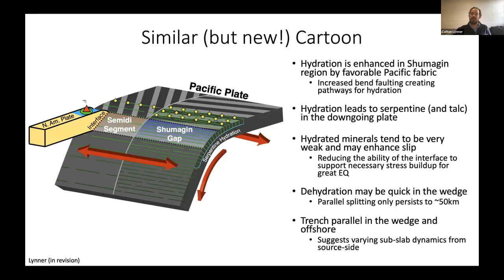This is dependent upon hydration, but I think we have very strong evidence for that with these shear wave splitting observations. Now, this is the sort of hand wavy part of this, and you can't talk about a subduction zone without a brief addition of earthquake behavior. This slab hydration and serpentinization can lead to a weaker interface and might allow for increased slip along the boundary that is preventing the Shumagin gap from really accruing enough stress to get to these magnitude 8 sized earthquakes.